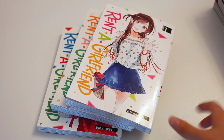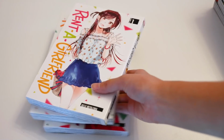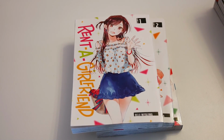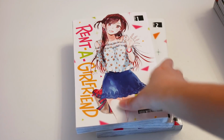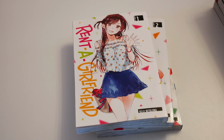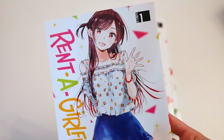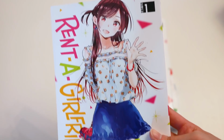We have Rent a Girlfriend volumes 1 through 3. This is the bundle that I got, and these covers are just stunning. From the moment I laid eyes on this series on other people's accounts and their videos, I knew that I would end up getting this, and I think the concept is really funny and really cute at the same time.